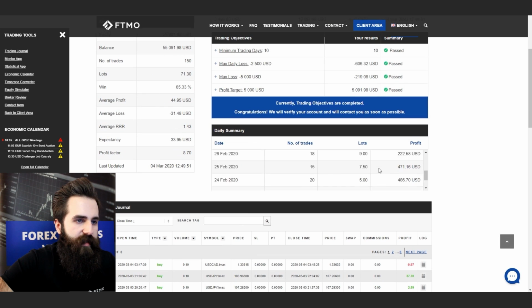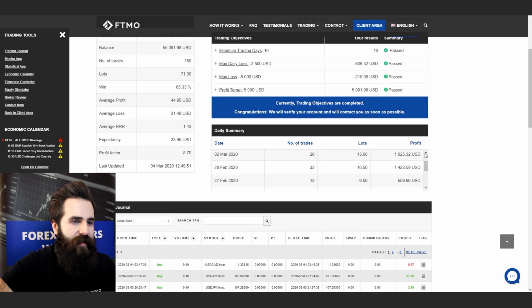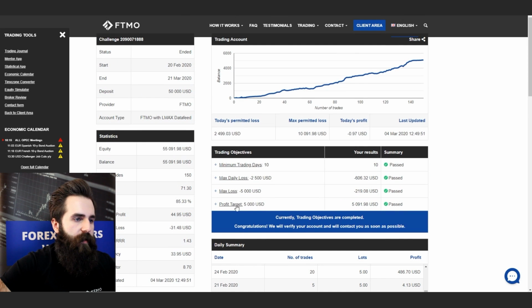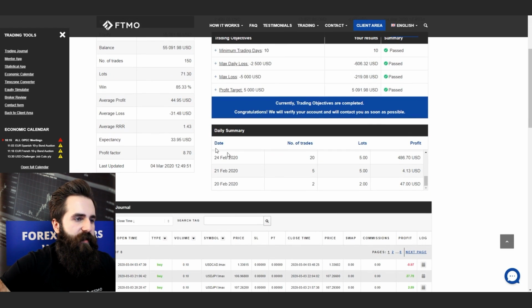And additionally, his trades were pretty good. As you can see, pretty consistent. There is no one huge spike. Clearly, most of his profits were made on 28th of February and 2nd of March, which is fine. He continued and made some more profits here, and in total he just managed to complete his profit target. When I look at the statistics, there is really nothing unusual. His win rate is quite good, risk-reward ratio is also good, and so let's scroll down for a little bit.